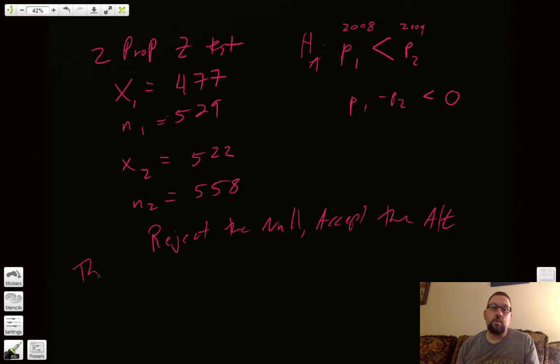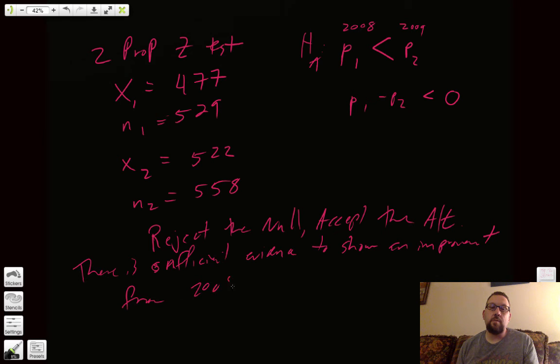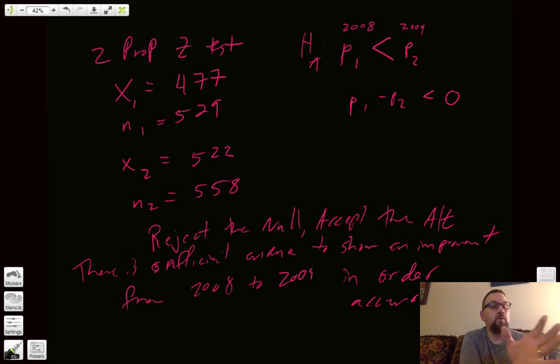There is enough data, there is sufficient evidence to show an improvement from 2008 to 2009 in accuracy. But you need to figure out what the z-score was, and you need to write down what the p-value was using your graphing calculator. Do not do it by hand. So get that done, reflection response, and we'll see you in class.